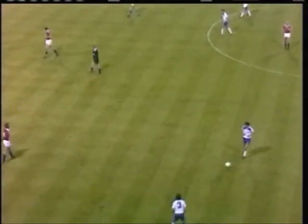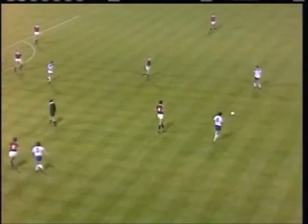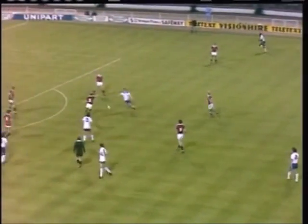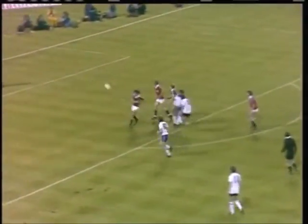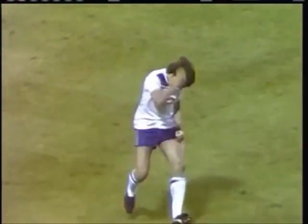And now with Robson. McDermott again. Gates. Woodcock and Mariner. Oh, Mariner trying to worm his way through to get a shot in. Oh, a brilliant goal by Paul Mariner. 4-0.